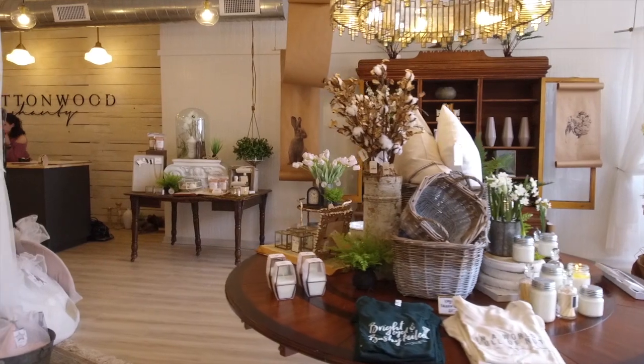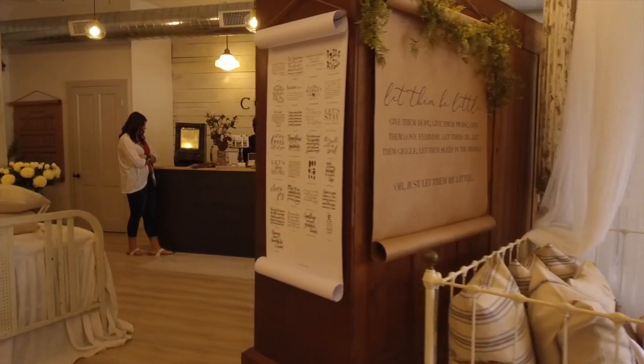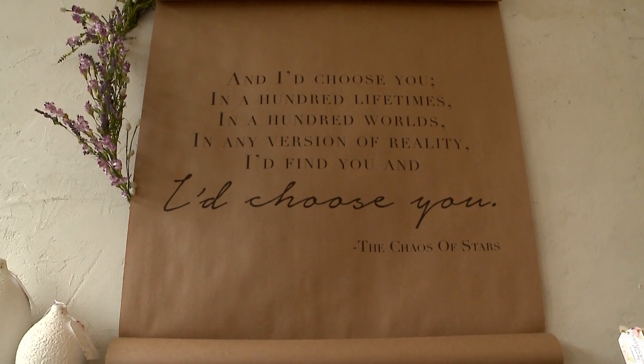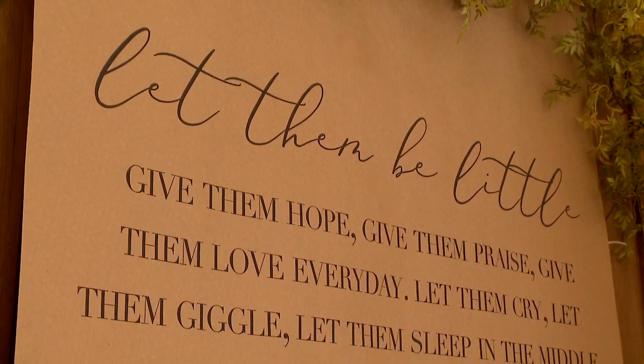We started Cottonwood Shanty about 4 years ago. I started our home blog, and about a year later I knew I wanted to sell a product. My background, I have a little bit of wedding photography in, and so I knew I wanted to sell a product, and that's when I came up with the idea of the paper scrolls for wall art. They're big wall art, and basically it's just words and beautiful quotes that are printed on brown craft paper.